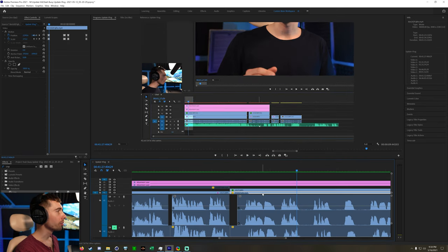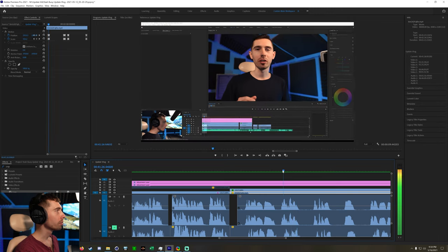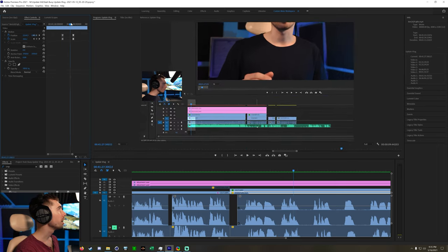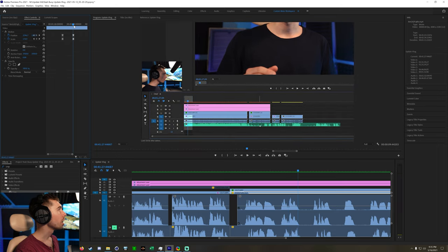First I went to the background video, and I'm adding in keyframes right here. So I keyframed the position and the scale of the background. And then I brought it up here and added keyframes.